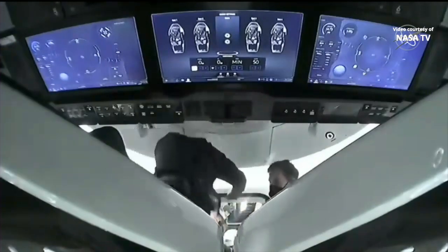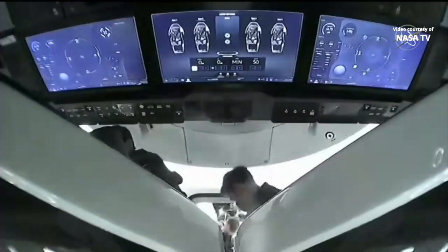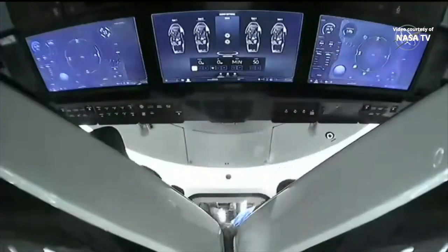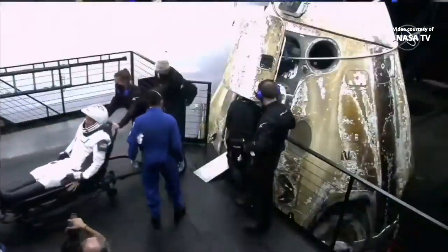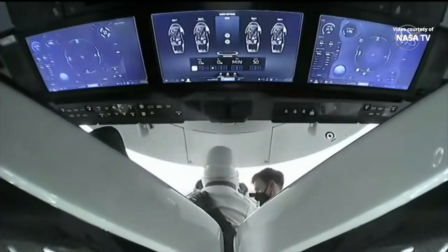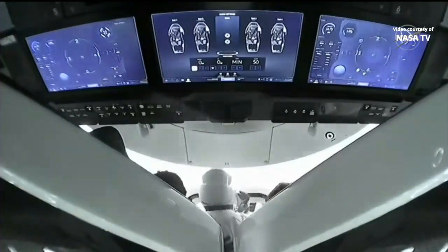I believe that's Tom Marshburn, NASA astronaut, being helped out of the capsule. That means our two mission specialists, Matthias Maurer and Kayla Barron, are still inside. And there's Marshburn. And that is mission specialist Kayla Barron receiving some help as she makes her way outside.